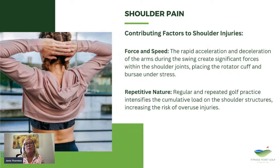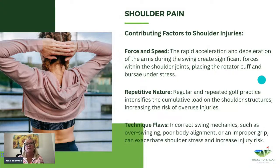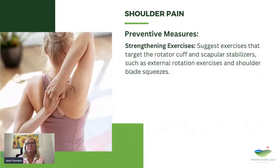But again, think about how repetitive golf is. You take practice swings, you've got your regular swings, and this puts a cumulative load on the shoulder structures, which of course increases the risk of overuse injuries. And then of course, if you don't have a perfect golf swing, which the majority of us don't, you can have incorrect swing mechanics, you can be over swinging, have poor body alignment, or an improper grip. This all can exacerbate shoulder stress and increase your injury risk.